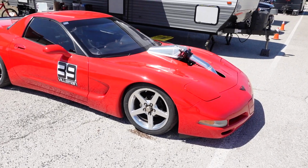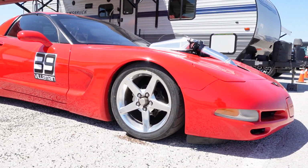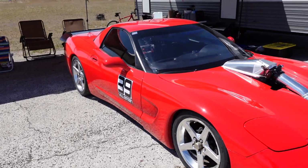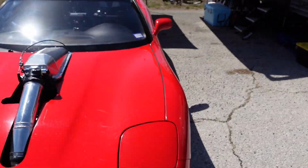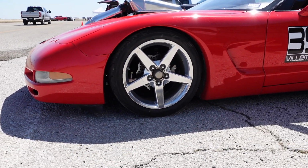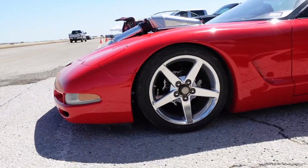All right, just finished lowering Ricky. Looks freaking sick. I have not lowered it this much yet, mainly because on the street that would 1000% rub, but out here on the track, we're gonna get it as low as we possibly can to help keep air from getting underneath the car and creating a bunch of lift. Looks freaking sick.